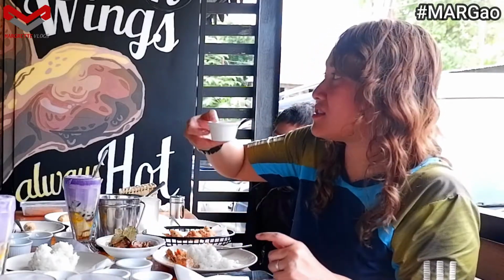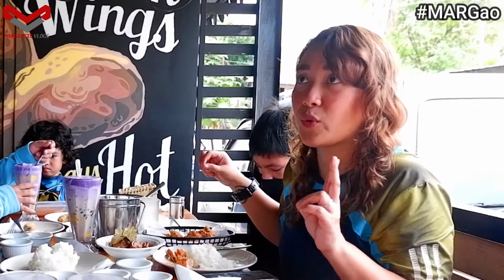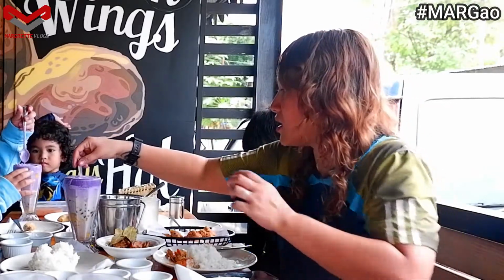Ganahan ko po siya pagka-spicy sa sauce po. So they have only chicken. Price is 179. 179 only chicken. If not, mag-only rice sila. Add like 20 for only iced tea sa mga 199 na siya. So 179 is only chicken and rice. They add 20 for only iced tea. Okay. So grabe kasulit.